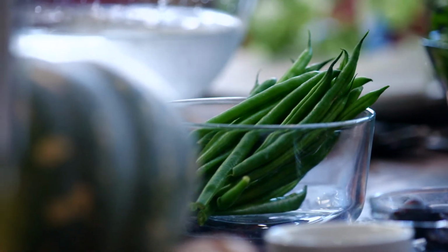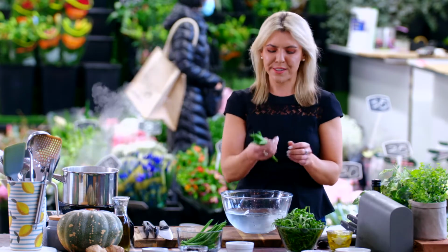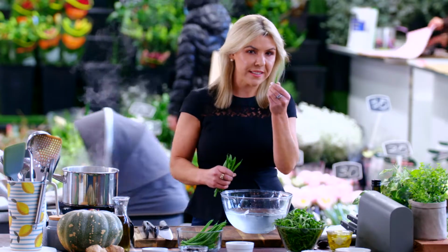So the pumpkin and the Jerusalem artichokes are in the oven. Now I'm going to blanch some green beans. And look at these guys, they're so green, so crisp. And when I went to the farm, I chatted to Fabian about how he keeps his soil so healthy to lock all the nutrients in these.